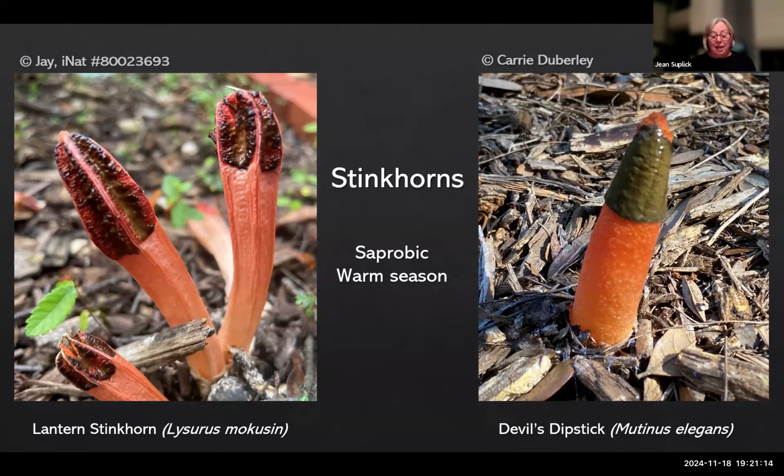You've got to love their colorful names too. So here's a couple: wrinkly stinkhorn, stinky squid, lizard's claw, devil's dipstick, and flasher, just to name a few. They're pretty notorious. And yes, they are stinky.